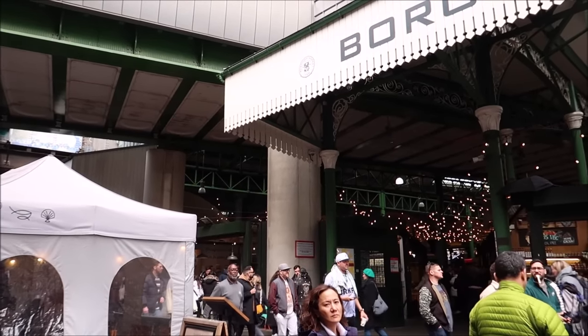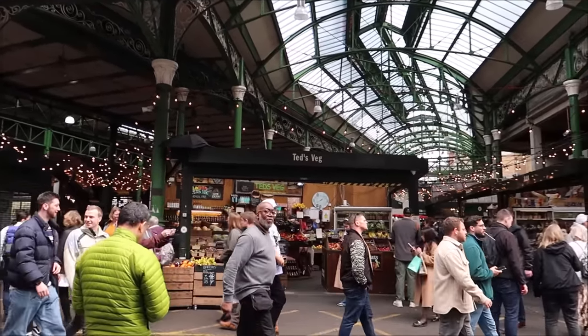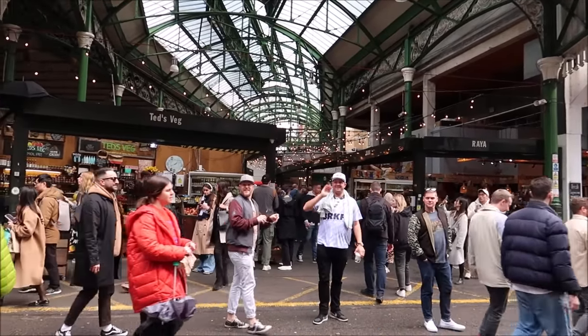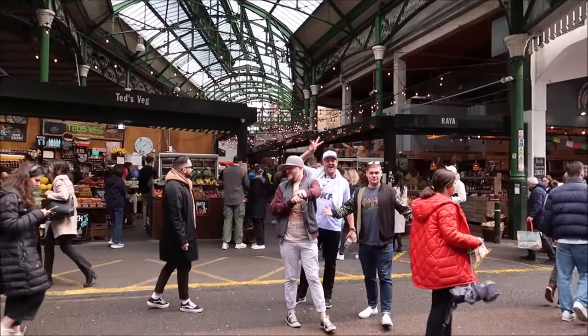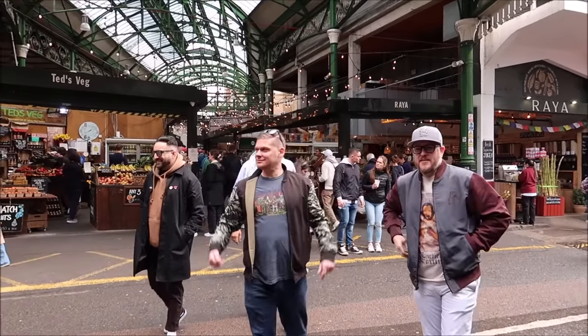Our first stop of the day is going to be here at Borough's Market, and it looks like a really fun place, and I'm excited to actually shop around a little bit. They've got Ted's Veg right there, and look, there's the crew. I'm excited. Little London day, boys day in London. For the most part, we are just using an Uber to get to all the different places that we actually want to go. So we're just going to be skipping around, but I'm going to kind of guide you in the direction of where we're going.